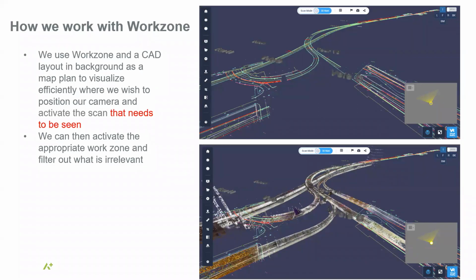So what we did is actually we implemented a CAD drawing of the infrastructure so that we can avoid loading all the scans to physically recognize where we are, and we could physically see the lane, the line, the highway names, and the corridor names or the tower names, so that we can physically go where we need to more easily, and we can then activate the appropriate work zone that we filtered out that is interesting for us.